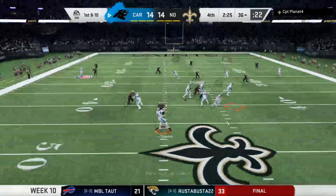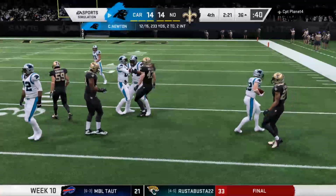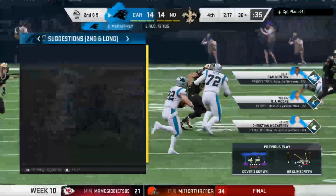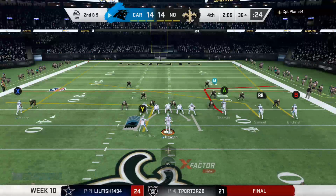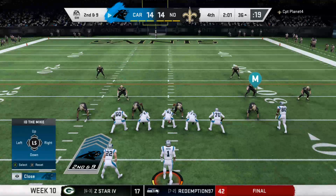It's 1st and 10. Now Newton, they'll set up the screen to McCaffrey. A good convergence there defensively, only a yard, and it's 2nd down. In order for a screen pass to break big, a lot of things have to come together and be well executed, but all it takes is one small thing to go wrong and keep it from being a big game.